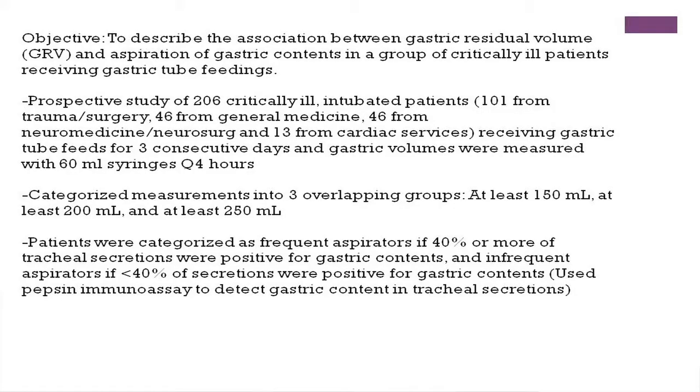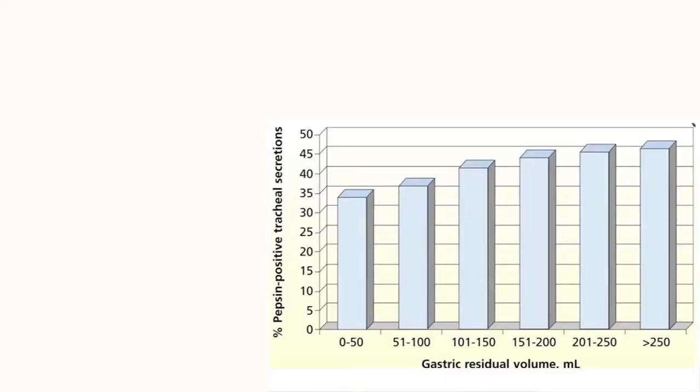of 40% of their tracheal secretions which were positive for pepsin, and that's how they determined whether they aspirated or not. And they did a pepsin immunoassay to detect that. So here in this graph, it basically shows the percent of pepsin-positive tracheal secretions at different gastric residual volumes. And remember, they used the cutoff of 40%, and basically we see at even GRVs of 51 to 100, they were already above 40%, indicating that any range can actually give you aspiration.